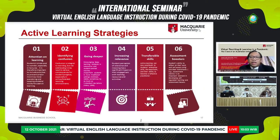So the strategies that we have now, at least we do have 16. The attention of unlearning, okay? So we focus on the student minds because whenever it is only one direction, we tend to just focus on the teacher. We usually forget about the students. I mean, yes, we can still see them, but our focus is mostly on what we want to say and so on.